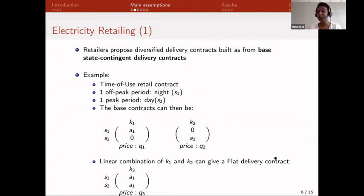Now, the retailer can also propose a flat delivery contract, which is equivalent to the flat tariff. How? By a linear combination of K1 and K2, which gives, for example, the contract K3, which has the same electricity delivery in each state of nature at some price Q3, now offering less flexibility to the consumer. So what I will do now is to generalize this idea.